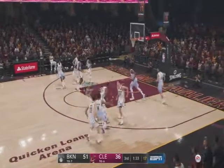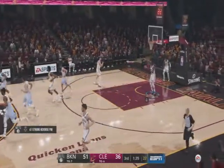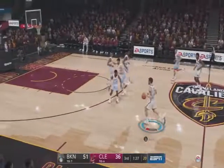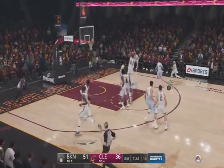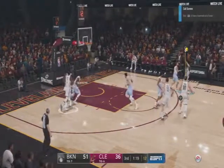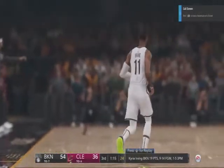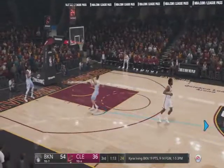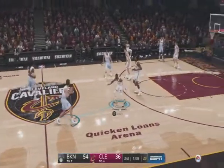Clarkson with the basketball. Trailing by 15. From the painted area, won't go down. To Jordan. Irving. He missed his first 4 from downtown. He finally gets a 3 to go. I'm going to tell you what every shooter thinks after he misses 4 in a row. One has to go in eventually.